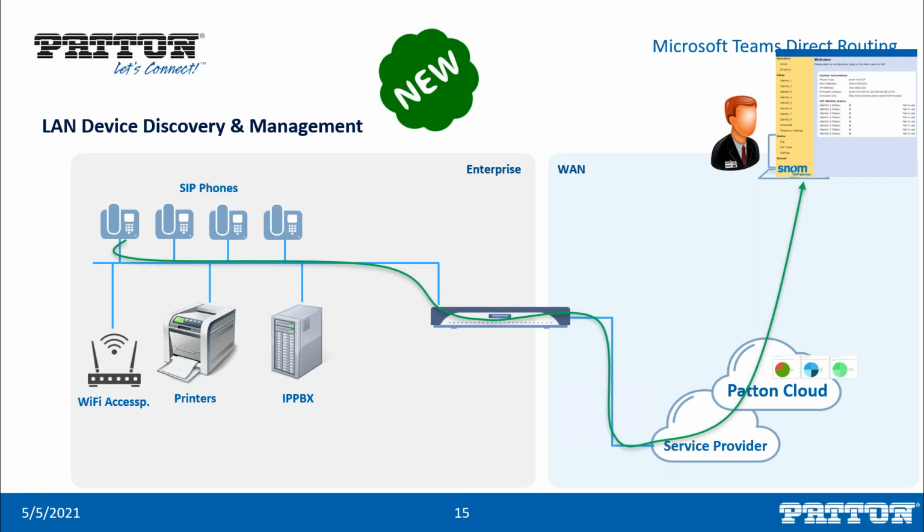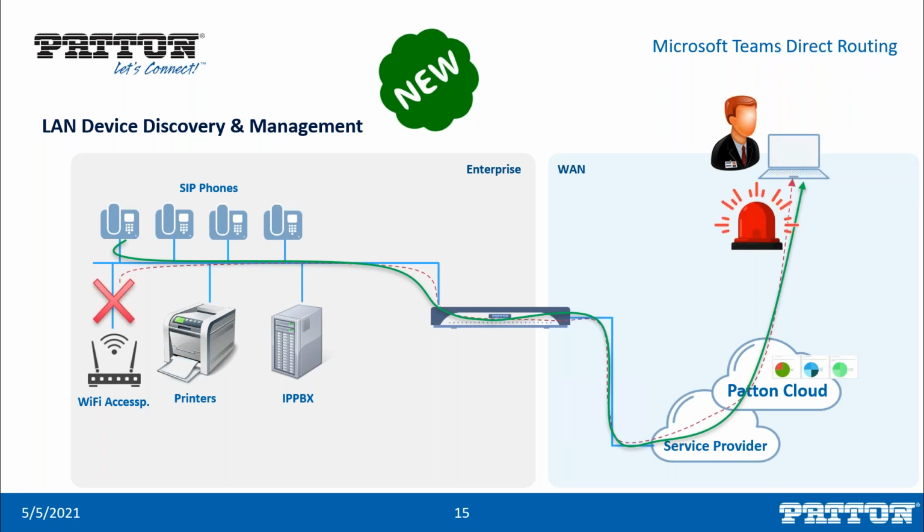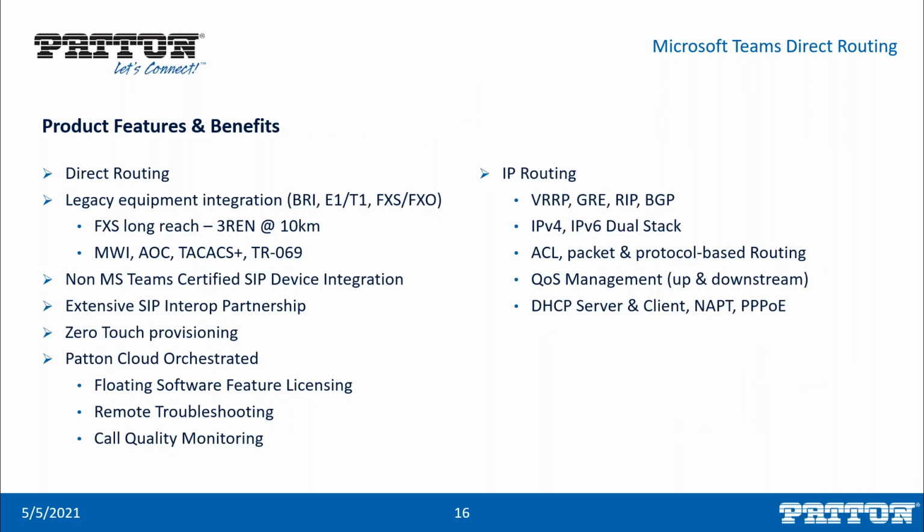So you can access from the Patton Cloud your SNOM phone, which I used as an example here in this presentation, the web GUI of your phone, but not just this one. If you would have a problem with your Wi-Fi access point, you can get the alerting from this access point to the Patton Cloud. So you might be notified that the Wi-Fi access point has some problems. And of course, you can use many other things, like your printer, behind the SBC. All right. So that's a very powerful and cool feature. It's a new feature of the Patton Cloud. So those who apply for a trial may be able to try it in the live system.